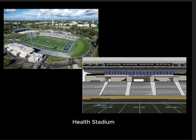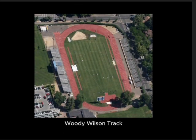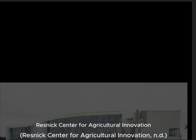The Health Stadium will have year-round event spaces, and the Woody Wilson track is becoming a unified modern hub for athletes and the community. Like, look at the photos. Look how modernized and technology advanced it looks.